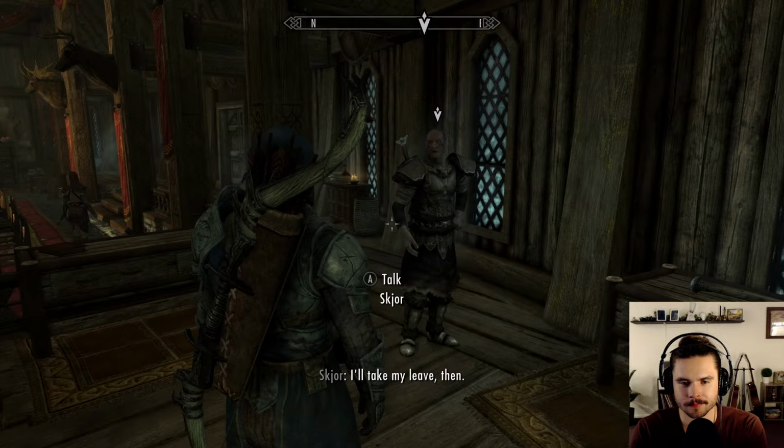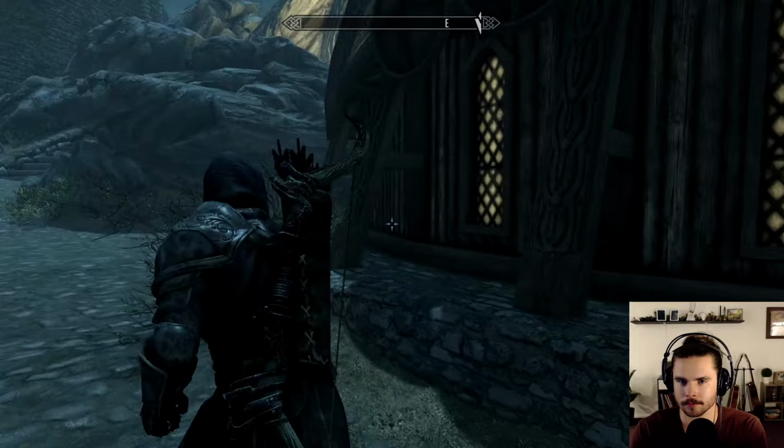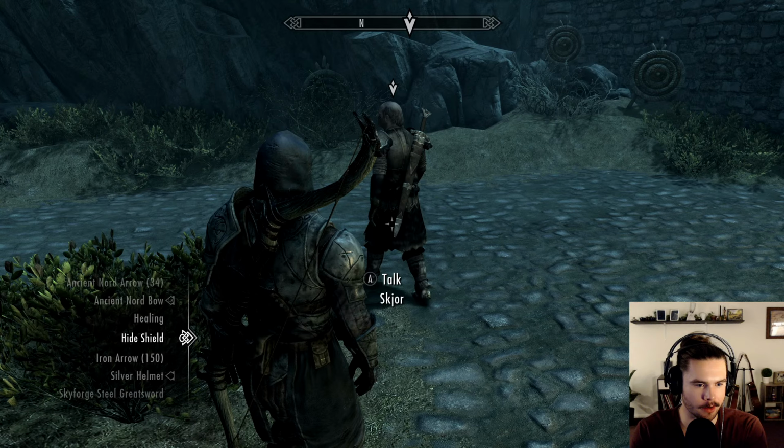Cool. I'm gonna wait for 1 hour. And that gave him enough time to get to the Underforge. Maybe. Well, we'll just pretend I followed him out this door. Oops. And also, real quick, gonna ditch the arrows and the helm.